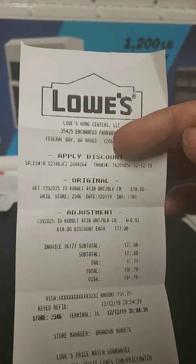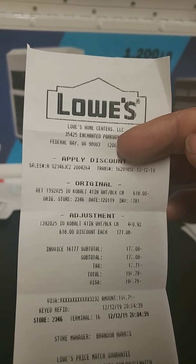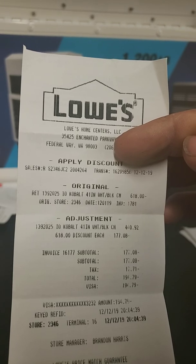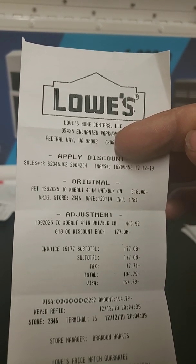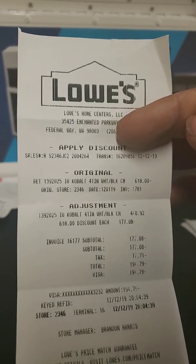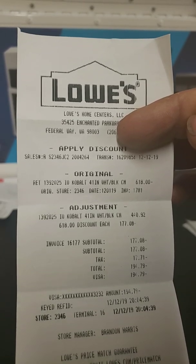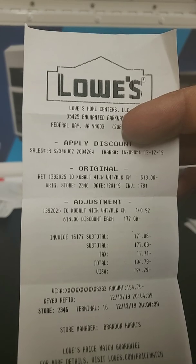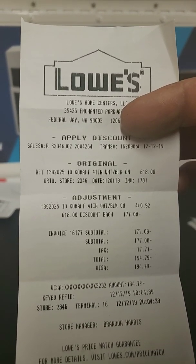So you can see, we can't see, but under adjustment it says, Cobalt 41-inch, white, black. I don't know what that CM or CH stands for. $440.92. So what they did was they took the same discount I got off, the 10 or 11%, and they took that off that $499. So I got essentially $190, or what did that say, $194 back.